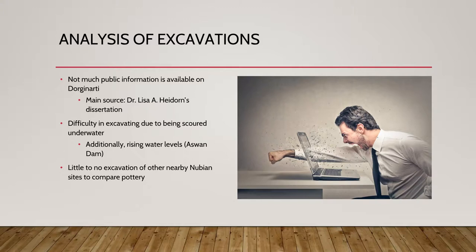So Lisa A. Heidern, that was pretty much her dissertation. That was where anything came from, and I think maybe one other source that was most likely based off of her dissertation was all that I could find on this. Well, you know why? I'll tell you why. Probably, it's because you got this information from, like, what'd you say, 1963? She did her dissertation in 1992.